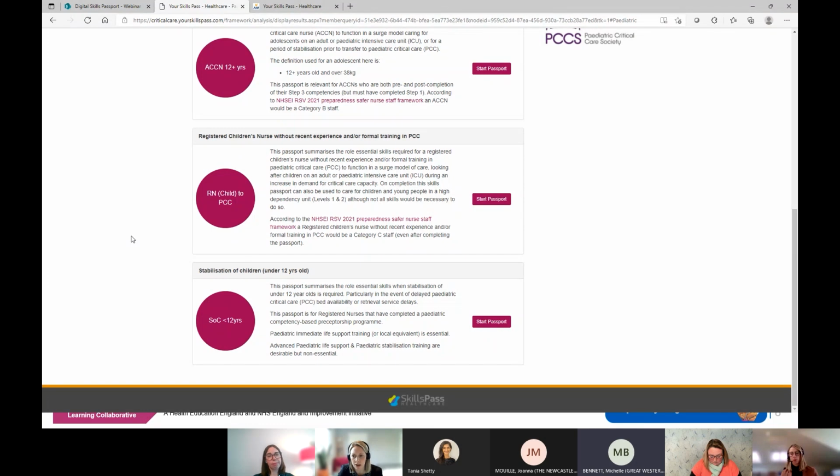The other way it can be used is that the passport has a code within it which highlights those skills which are suitable for levels 1, 2 and 3, and skills that are appropriate for levels 1 and 2. Although you can't certificate at level 1 and 2, you can complete the passport to level 1 and 2 if you're in a centre where you wouldn't be expected to be caring for children that are ventilated.